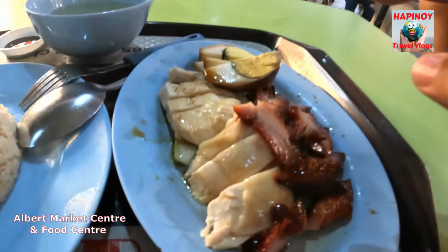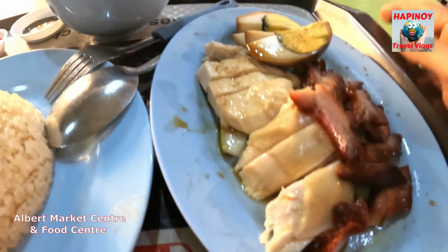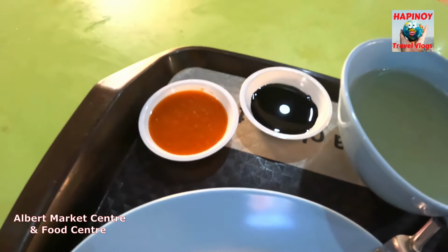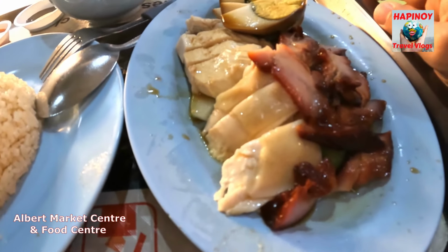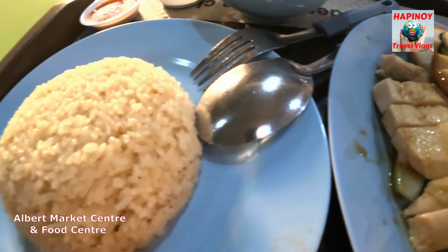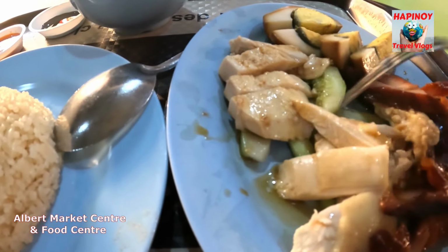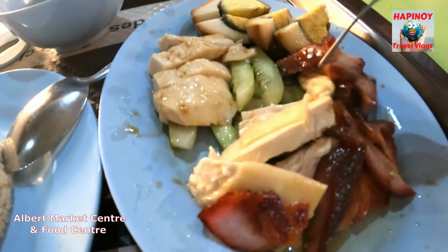So what I got is a combination of pork and of course the famous chicken Hainanese with egg, plus of course the rice, soup, and the condiments. Smells good, and the looks of it smells good, looks good, and watch out as we taste it. So it has the egg, the chicken, the cucumber, and of course the pork.